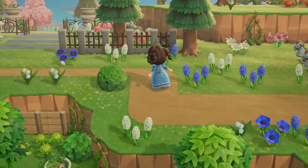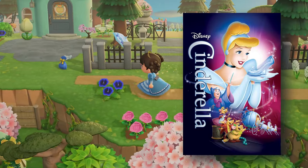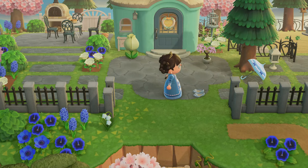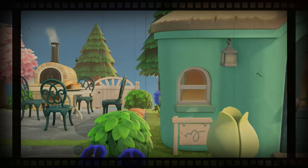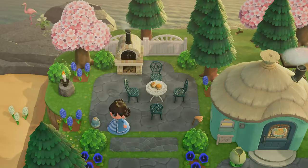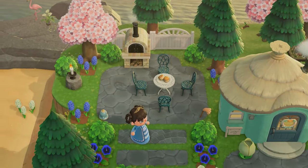But anyways, we got our Cinderella build back here, and I actually love this build so much. We got the wedding slippers to represent her glass slippers. And then over here, I just gave her a little seating spot, which is pretty cute. I used lots of pinks and blues for her.